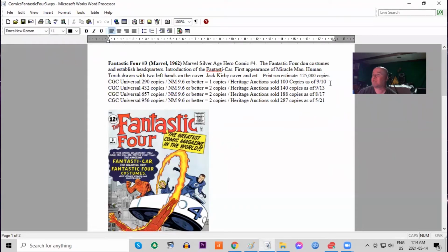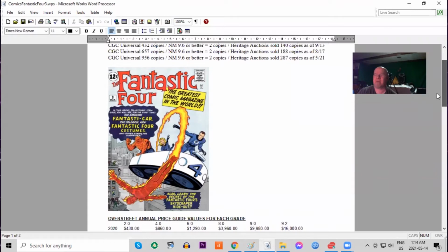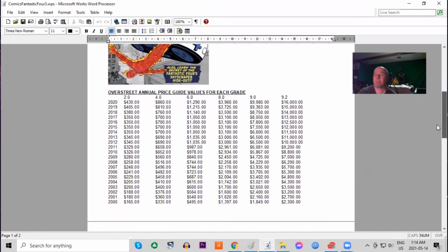And the Human Torch is drawn with 2 left hands on his cover, if you look closely. Jack Kirby cover art, print run 125,000 copies. Fantastic Four #3 has 956 copies graded, but only 2 9.6s. Another bold sky cover, kind of a light blue background.